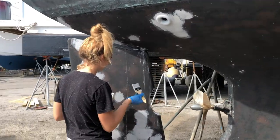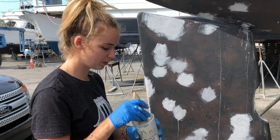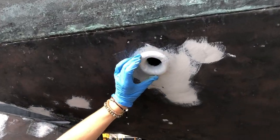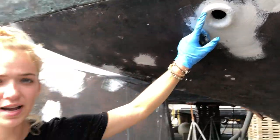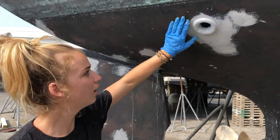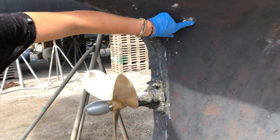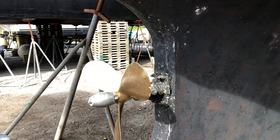Sasha, what's going on here? Just putting some primer sealer over all the patches that we did on the blisters, and then I'm also priming all the through holes, because this is made of, I believe, brass, and the anti-fouling paint doesn't stick to brass, so you put some primer over it, and then it'll stick, just for some spots where the paint chipped off. And then just priming any spots that look bare, give it a nice sealant coat. And then time to put some bottom paint on.